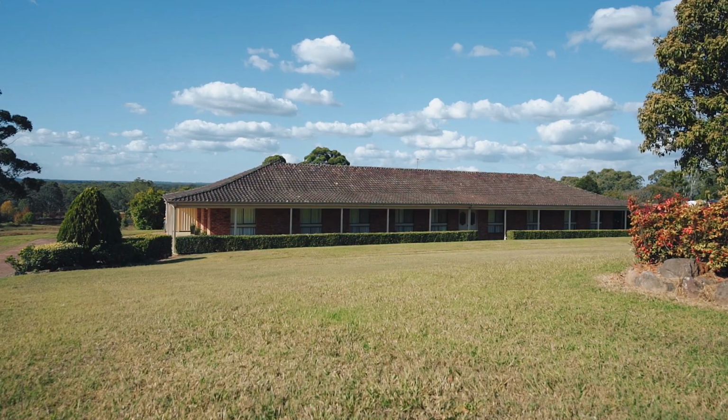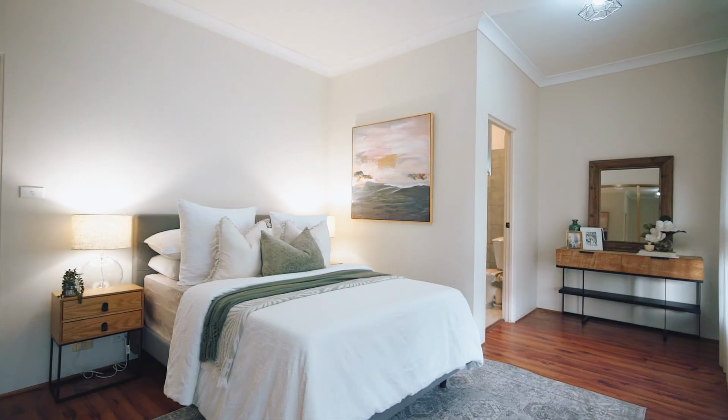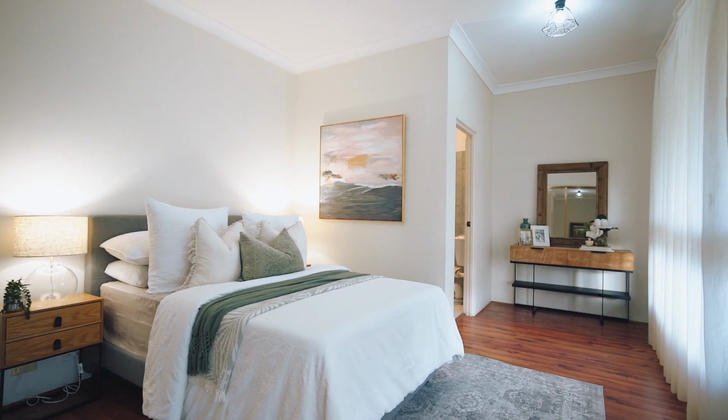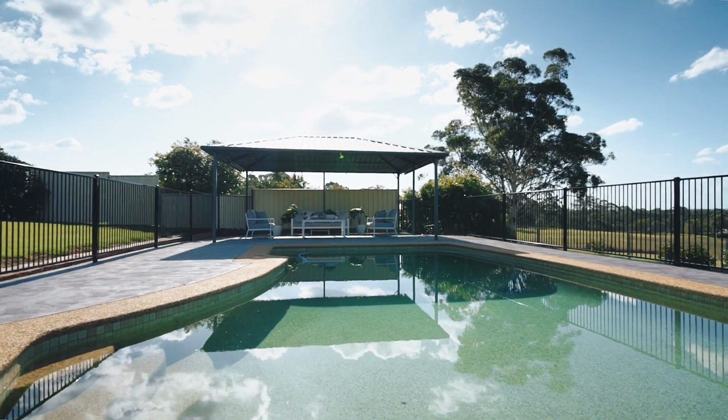This beautiful homestead was built in the early 1980s. Double brick construction, it has a fantastic feel to it. We've got 4 very generous bedrooms, numerous living spaces, and we've got a fantastic outdoor area adjacent to the sparkling in-ground pool, perfect for any family.